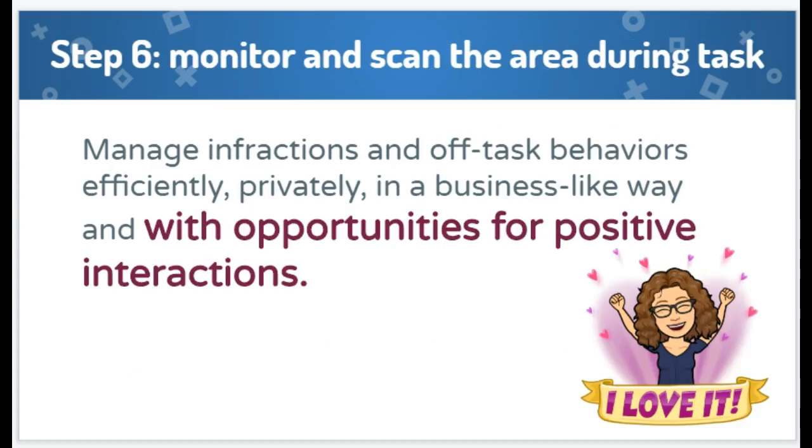One of the keys to active supervision is that we continuously monitor and continuously scan the area during the task, rather than dropping off in the first 3 minutes, but continuing to move around and really focus on my goal of positive interactions.